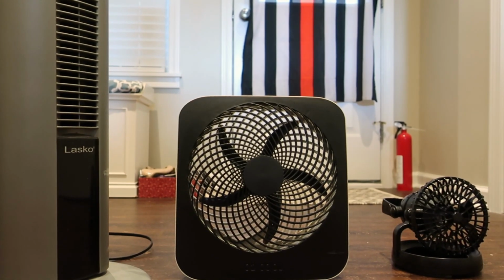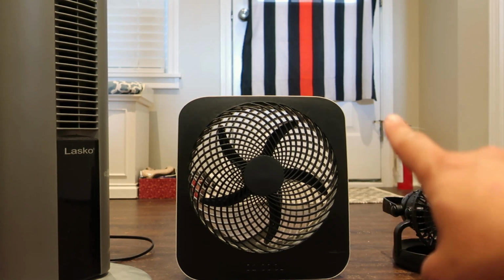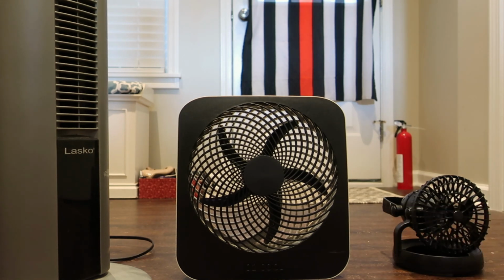Alrighty everybody, now for the test sequence of the video. What I've done is I've taped this flag up behind here so that we can kind of see the waves of the wind, see how much output we're getting hopefully. I have a Lasko tower fan off to the left, the O2 Cool in the middle, and then the Image battery powered fan on the right. I'm gonna place them approximately 6 to 7 feet away from the door, and I think that'll be a good simulation of distance for a tent, going from the feet to the head, and we'll see how much output we get.